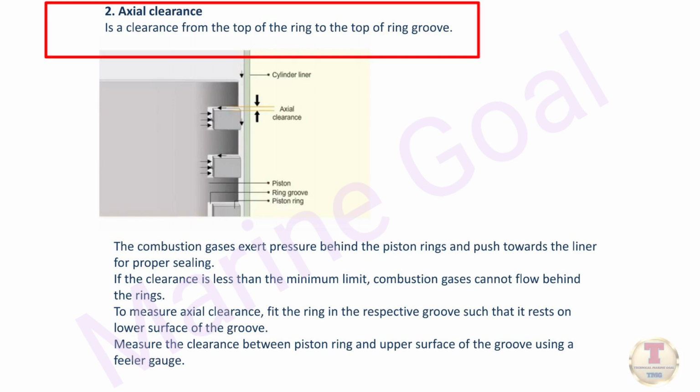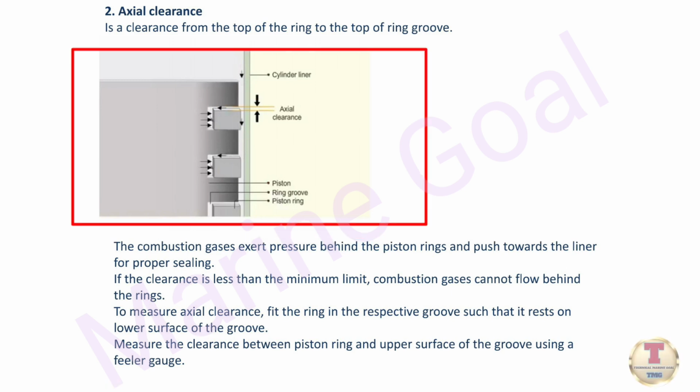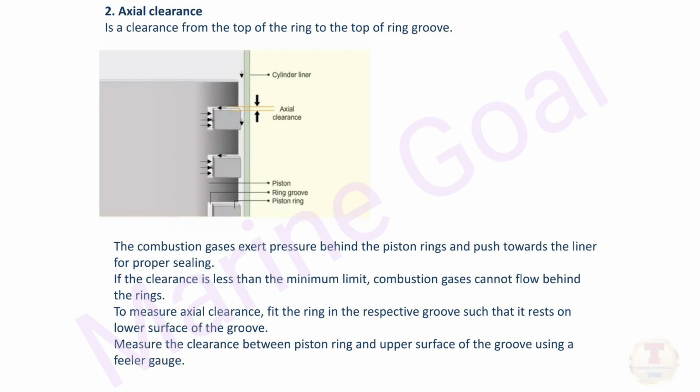Axial clearance is a clearance from the top of the ring to the top of ring groove. The combustion gases exert pressure behind the piston rings and push towards the liner for proper sealing. If the clearance is less than the minimum limit, combustion gases cannot flow behind the rings.